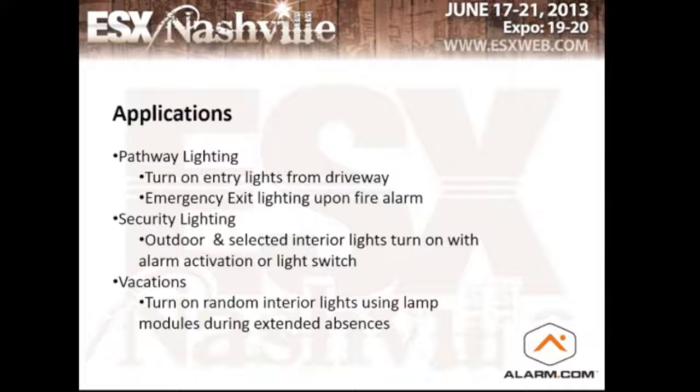Having emergency lighting come on during a fire alarm that lights up the pathways out of the house. Again, it's a few light switches typically to get the hallways lit up. It's a pretty easy concept for consumers to grasp, and it's another potential easy add-on. Turning on the outdoor security lights from an alarm activation, or just having a master switch in the bedroom. Again, these are all things that go along with our security platform.